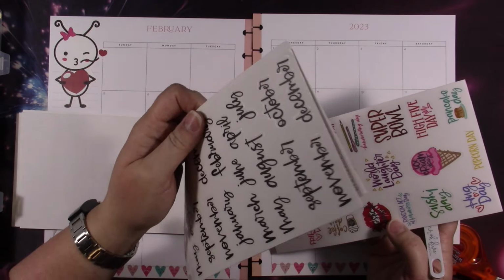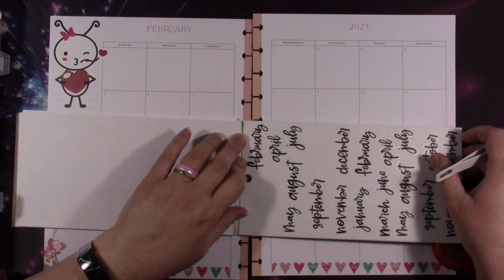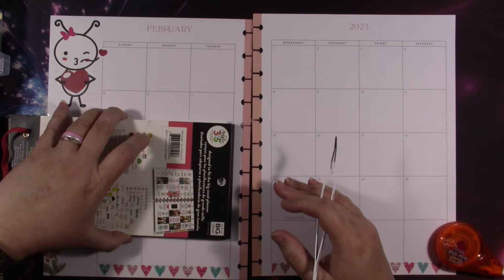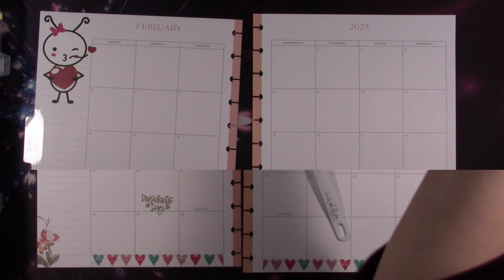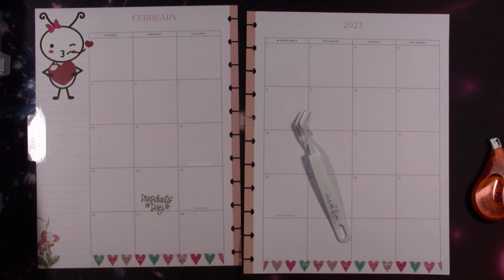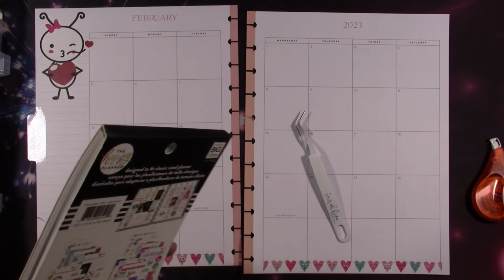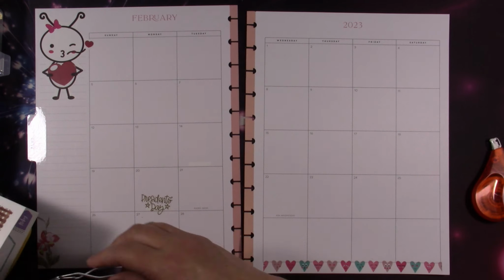It's all a mess. Let me go away for just a minute and see if I can find a Valentine sticker, because that one's just way too big. Ah, help! I'll be right back. Okay, so I found one in one of my books, and it does not have gold writing, but I don't mind that. It doesn't matter to me. It's this one, the seasonal Happy Planner book from 2017.